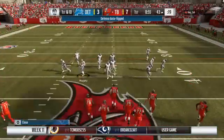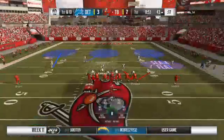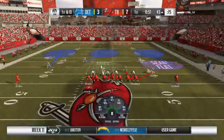So the ball moves into Lion territory now. Here's 1st and 10 at the 43.